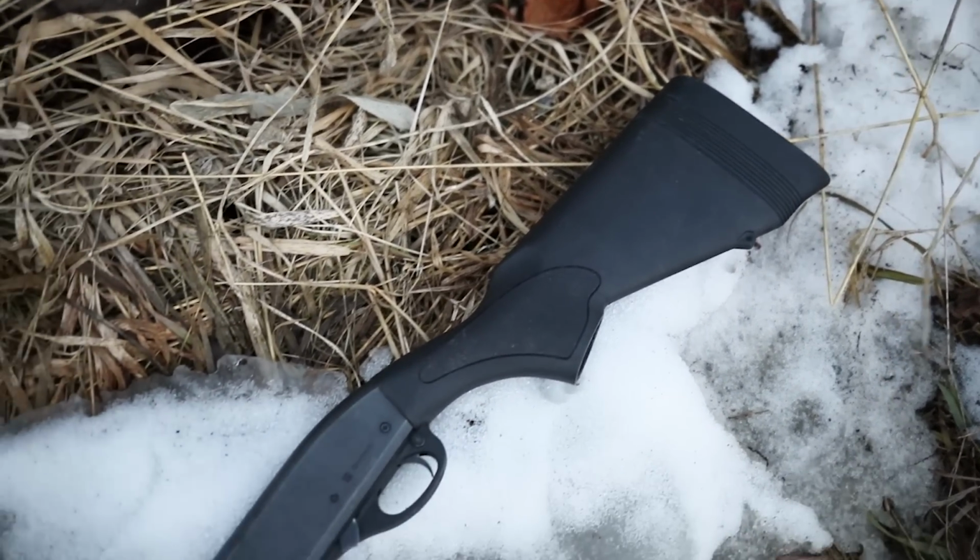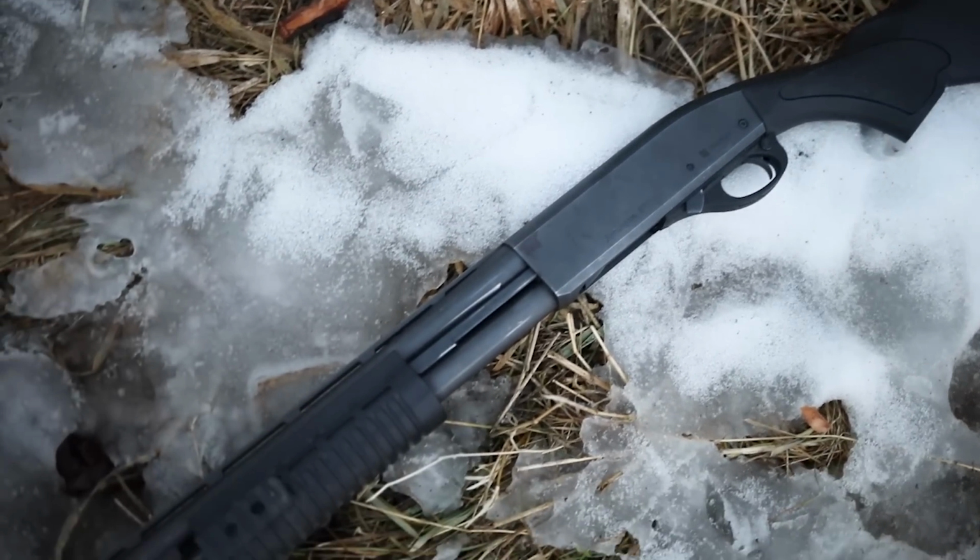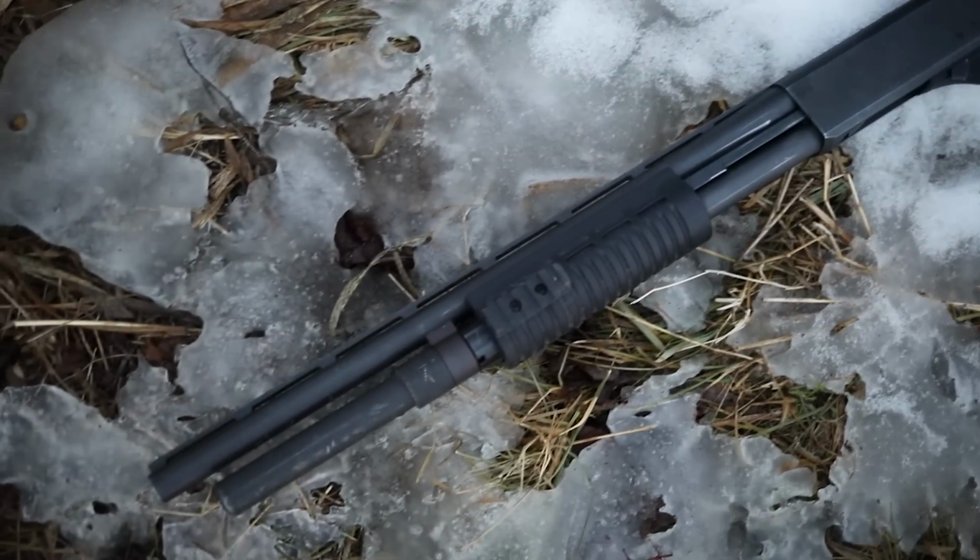Now, the Remington 870 has very slick ergonomics. The pump works great. It's got dual-sided rails on the pump, so it feels very good when you pump it. It's got a very smooth action, and it's got enough accessories, features, and different models so you can get into this gun and have it solve any problem that you might have.